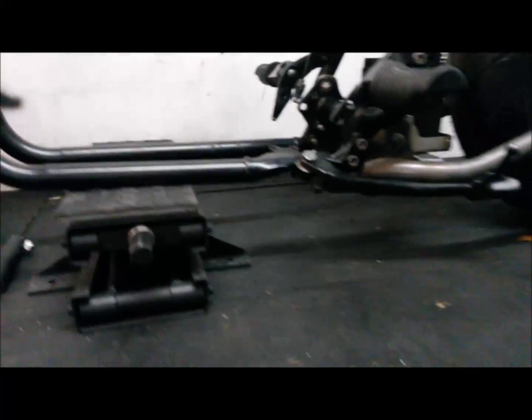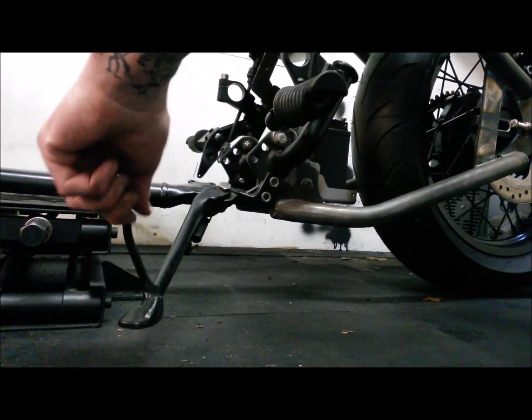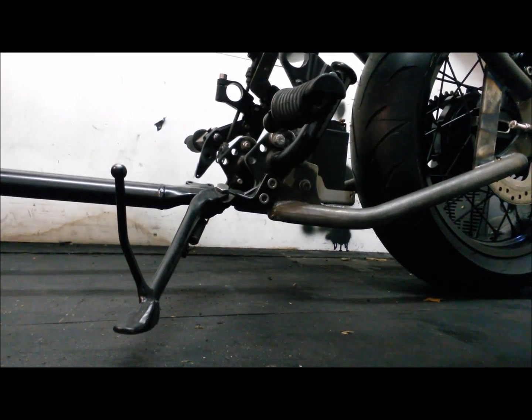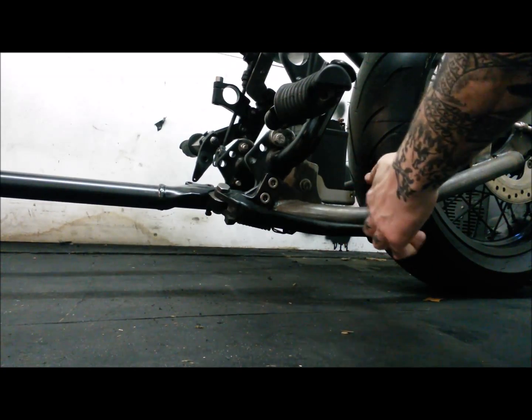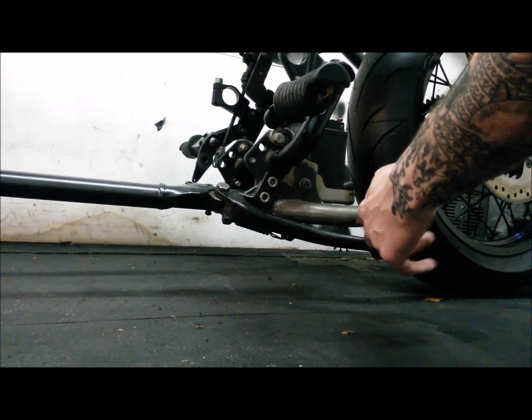Slung on the old side stand there. I was expecting to have to do something different with the side stand, whether I shorten it, but that actually works out perfectly for keeping the bike upright when I'm not on it. Obviously I have to work out some sort of rubber bung to stop it hitting the back there, but I might cut down this bit here.